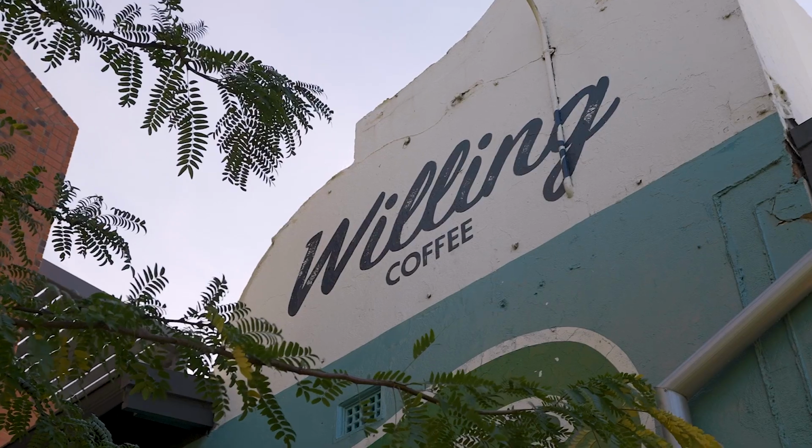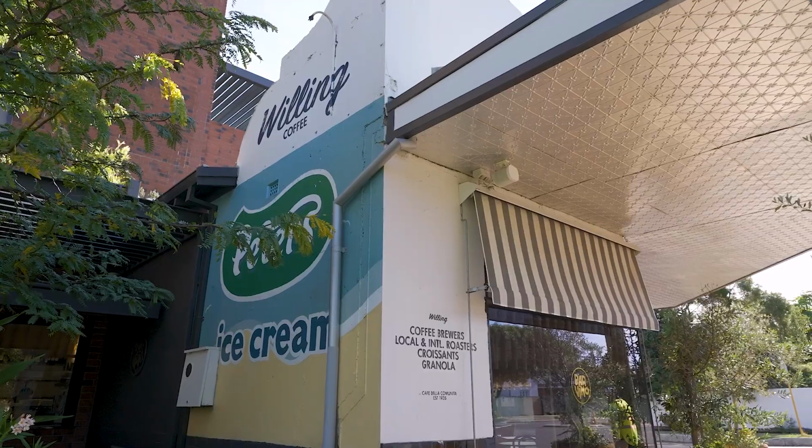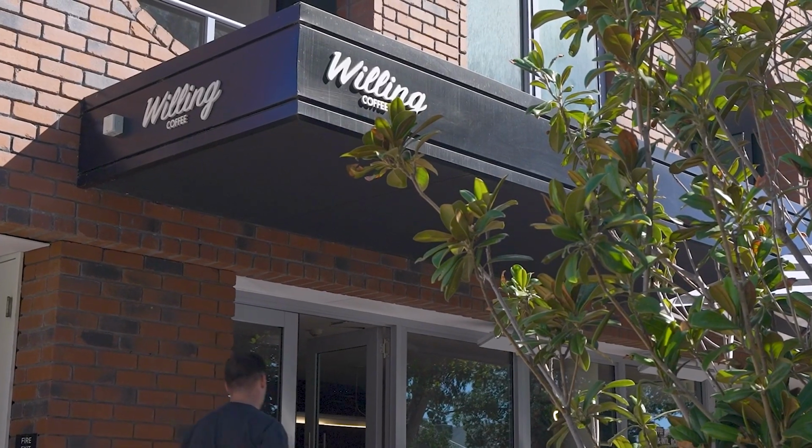At the bottom of the building, it's going to be anchored by another Willing coffee shop, and I'm really proud of those. I think that ultimately what we're about is creating places that people can connect with one another, and beyond any building, it's really the people that make the places, and I think that's what I'm most interested in.